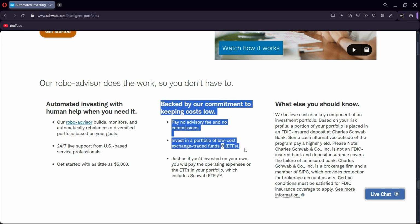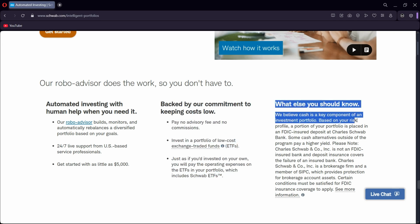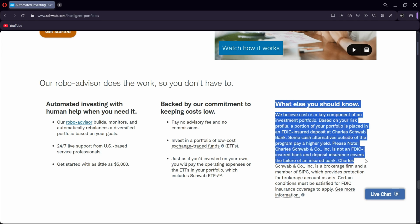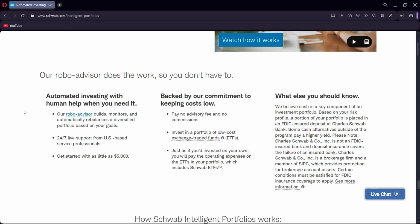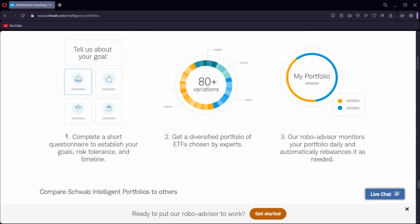Here's what I like about it. It's perfect for people who want automation and professional advice in one place. The onboarding process is super smooth. You fill out your goals, and it builds a diversified portfolio tailored to you. You get unlimited access to real CFP pros, which is a rare feature at this price point. The service includes automatic rebalancing and tax loss harvesting if your balance qualifies, which helps maximize efficiency.